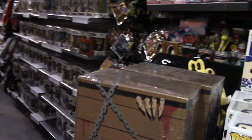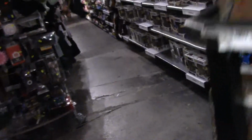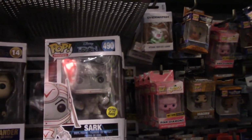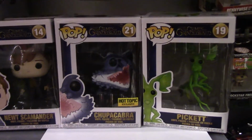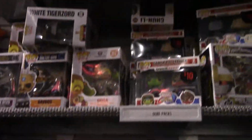Unfortunately, this right here will not count towards my hot cash. So I have right now these three items. I'm going to try to figure out what else I want to get my hands on. I'm debating to get the Tron Sark figure, but I'm not sure. Here's the Chupacabra. I don't know if I want to get that or not, but I'm going to swing around, spend some time at this wall, and showcase to you at the end of the video what stuff I picked up. So stay tuned, guys. More hunting on the way.